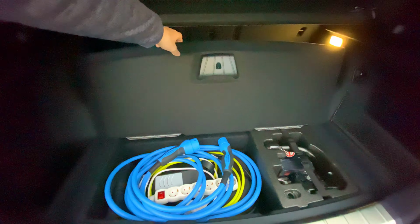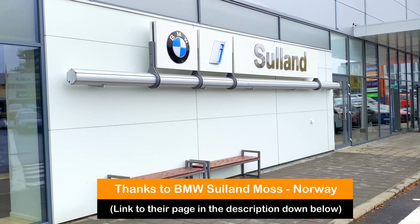And here you have a demounted tow hitch, grocery hooks, some mounts over there, and here is a huge pocket, and a huge pocket on the other side, and the 12-volt socket over here, another hooks. Now you can see what's the difference in boot space compared to the BMW xDrive 20e. Big kudos to BMW Sulland Moss for lending me this lovely BMW X1.